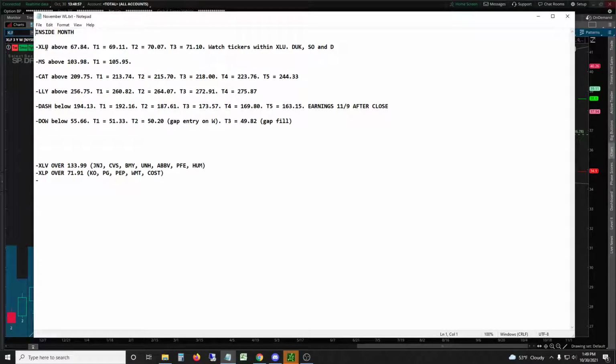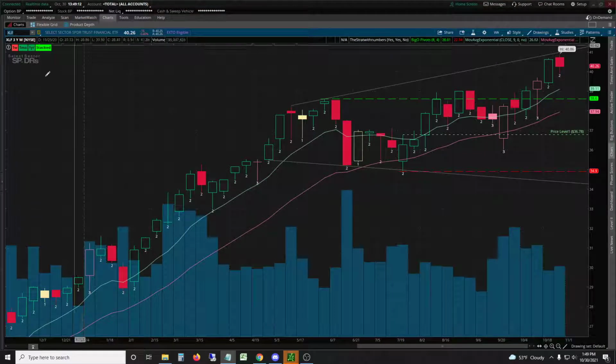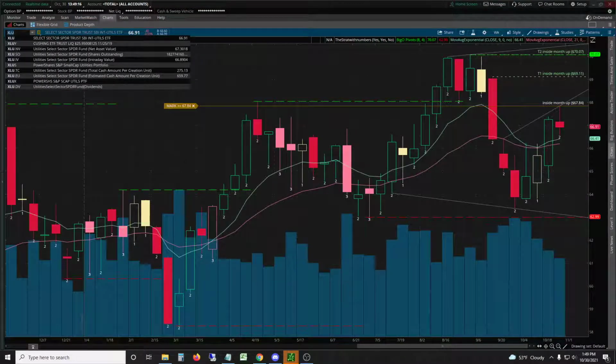Inside month we have the XLU, Morgan Stanley, Caterpillar, Eli Lilly, DoorDash, and Dow. And I'll talk briefly about the XLV and the XLP. So let's take a look at some charts here. The XLU utility sector.